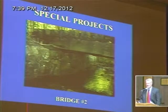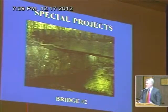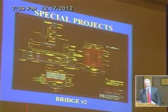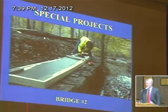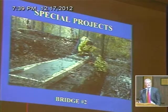The second bridge we really started construction on a few weeks ago. It's not a very good picture. It's about a 12-foot span, a much smaller bridge. Again, it was primarily an in-house design. Even got our engineer out there to pour some leveling pads before the girders were placed.